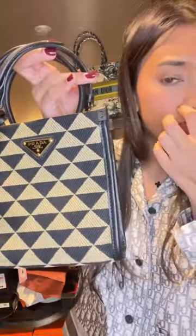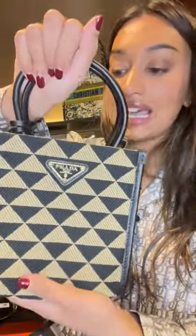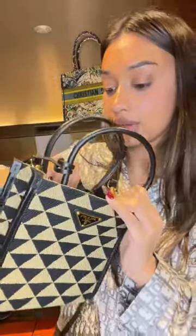One of a kind as well. We've not had this style in before, and it's very hard to get the brand new styles in, especially under retail price. What's it made of? It looks like canvas. Yeah, it's a thick canvas, lined with leather as well, guys. Lined with leather inside. Very cool.